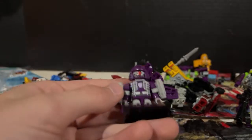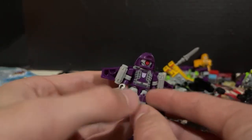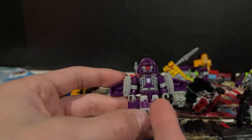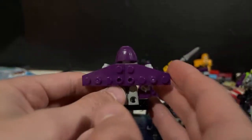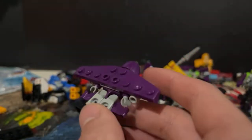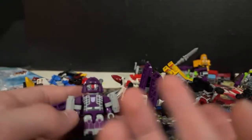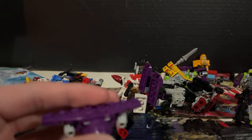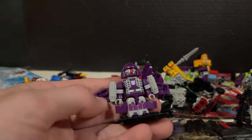Another bunch of decently rare KRE-Os I own that are pretty sought after are Lugnuts. I'm really happy with this guy. I've been hunting for him since like 2012, back when I saw him on the packaging of the first, or one of the first, KRE-O Micro-Changer things. But it's really great to just own this figure, because I'm a big Lugnut fan.